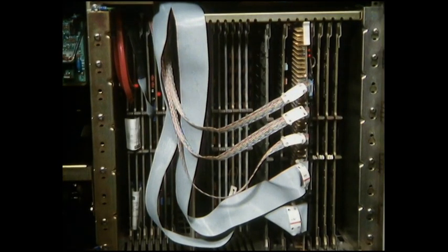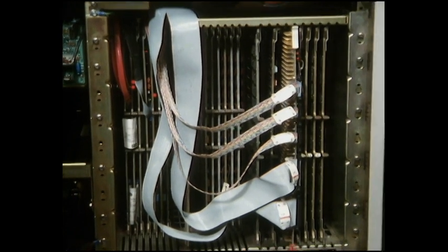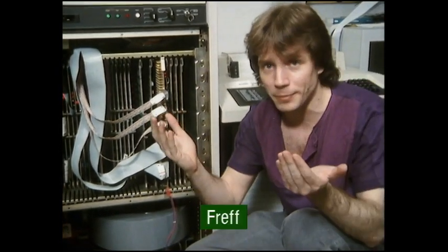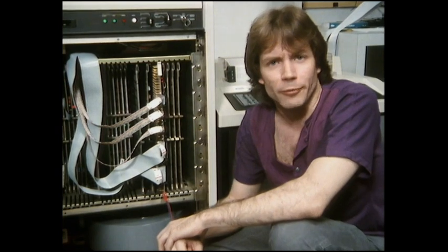This is the inside of a VAX 11750, one of the most popular mini-computers in the entire world. And while it looks terribly complicated, it's actually based on a very simple idea. A processor and some memory linked by a single data stream. That's a structure known as a von Neumann machine, and it's pretty much the way every computer in the world is built, including the micro you have at home. But they're not all like that.